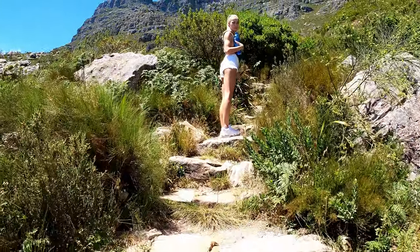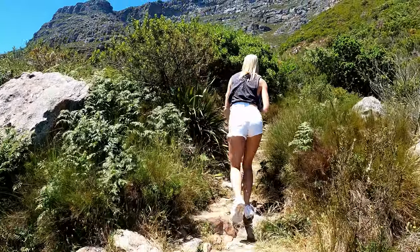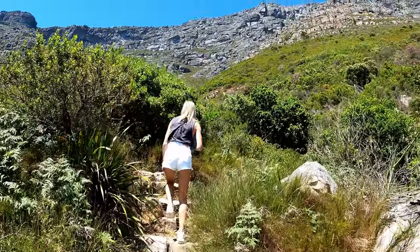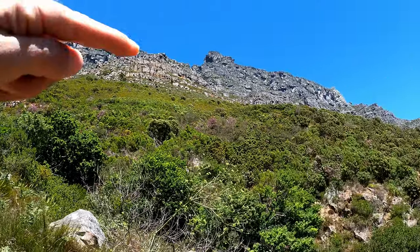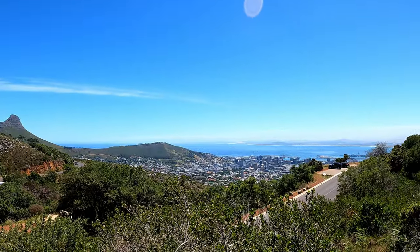Is everything dusty? I've never done this, so I have no idea. Up there somewhere. Been told to bring a lot of water. And then I think we'll get the cable car down because walking downhill is not fun.